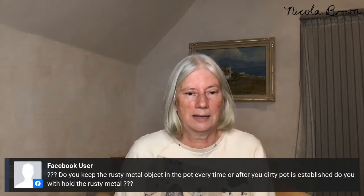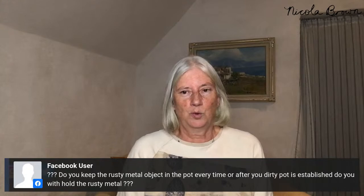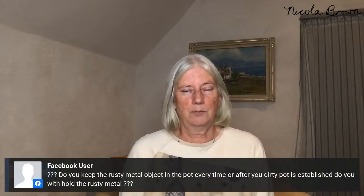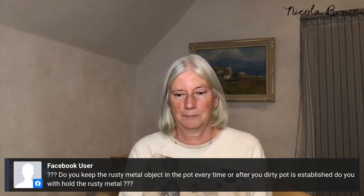Do you keep the rusty metal object in the pot every time or after? So the rusty metal, once you have a bit more experience, I would take it out, and then you can see whether you like it with the rusty metal in or out. So if your prints are very dark and you want them lighter, I would take it out. If you want them darker, I would add it back in.